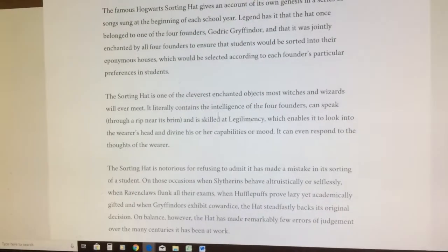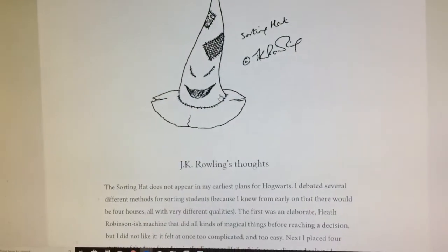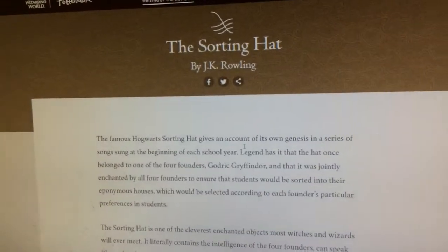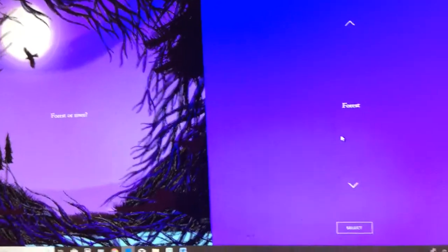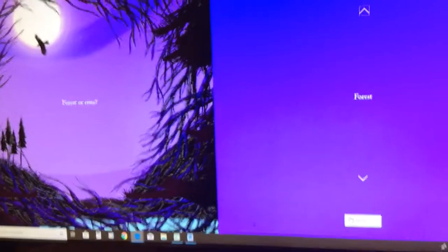Here we are, pause the video now. I want to get into Ravenclaw, personally. That's kind of creepy. I think I've just always been a Ravenclaw. I don't know what it is. Well, no, then again, I just started it, so no one can believe me. Sorting ceremony, yeah, let's see. Forest or river? I'd be careful there. No, be truthful. I'd say take forest.